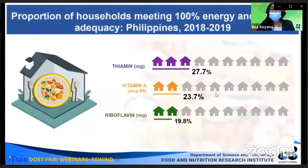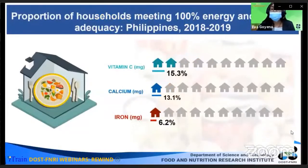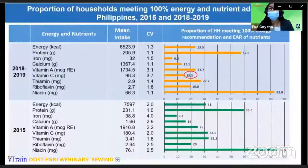Next, vitamin A, riboflavin, B2 were met by only 2 out of 10 households in 2018 and 19, while 3 in every 10 households met the B1 or thiamine adequacy. Next, the proportion of households meeting vitamin C, calcium, and iron recommendations were low, an indication that these nutrients are inadequately provided by the average consumption pattern observed in Filipino households.